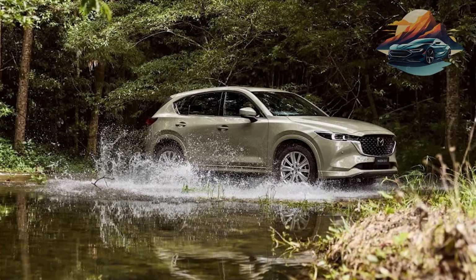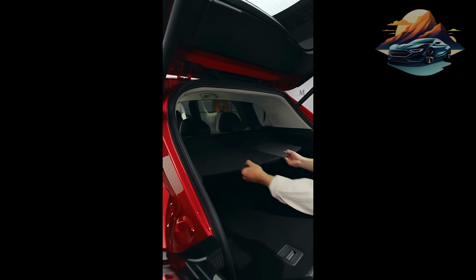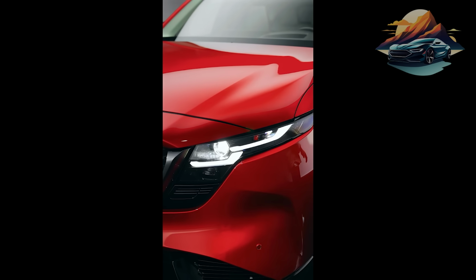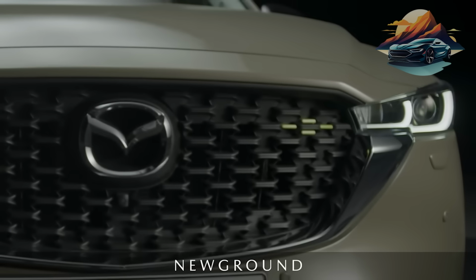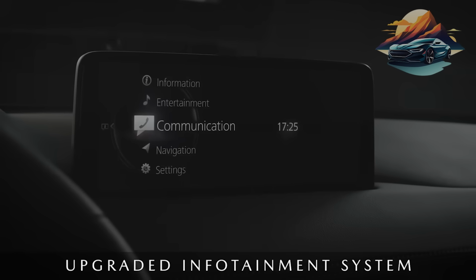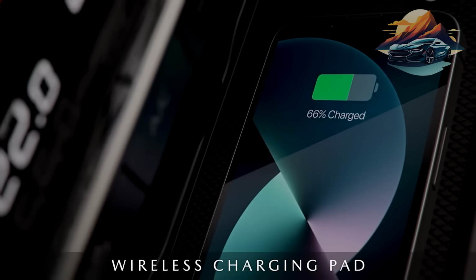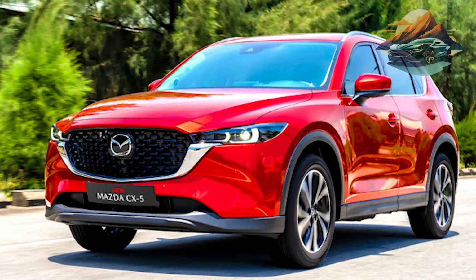A RAV4 is sitting at around 37.6 cubes behind the second row and 69.8 cubes max. The Hyundai Tucson stretches it even further, with around 41.2 cubic feet with the rear seats up and about 80.3 cubic feet with them down, plus rear legroom of a touch over 41 inches. So, when you load groceries, strollers, luggage, or gear, those rivals simply swallow more.